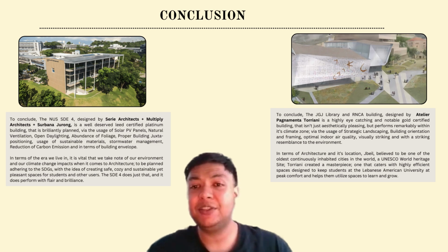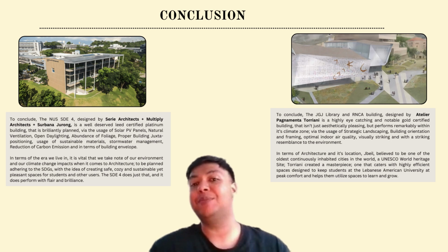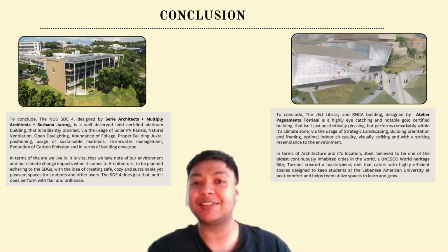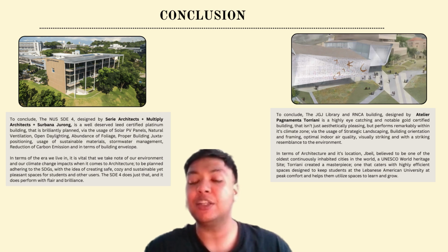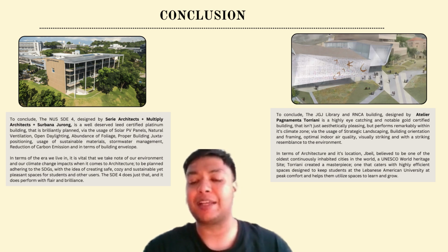To conclude, SDE4 by Serie Architects, Multiply Architects, and Surbana Jurong is a LEED Platinum project featuring solar PV panels, natural ventilation, and sustainable materials. It offers secure and sustainable spaces for students and visitors alike. Whereas the JGJ Library by Atelier Pragnamenta Toriani, located in Jubail, a UNESCO World Heritage Site, achieves gold certification with site-responsive design and high indoor air quality, enhancing student comfort and academic growth.